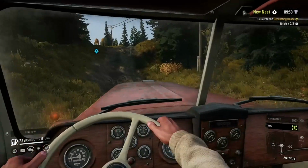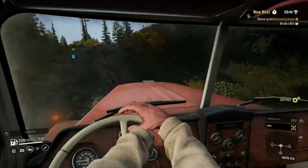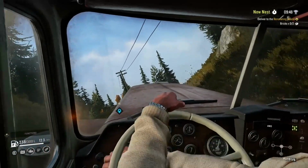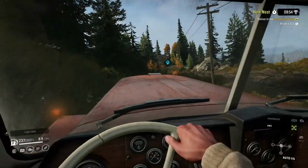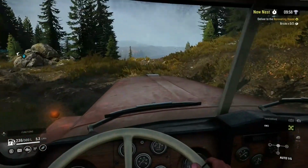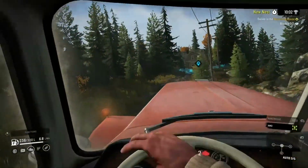So I've certainly not had any problems so far with this truck because it hasn't got its diff locks. We may well be finding out on one of the missions just how good it is without them. Bit of a climb up here, but we're making it. Just watch out for that telegraph pole. And we're done. Now unfortunately we're over 9.5 minutes.